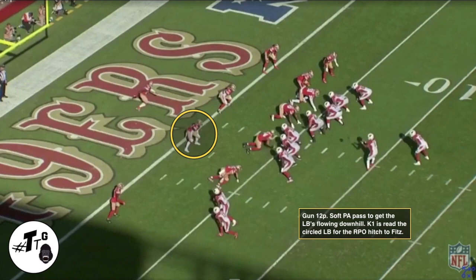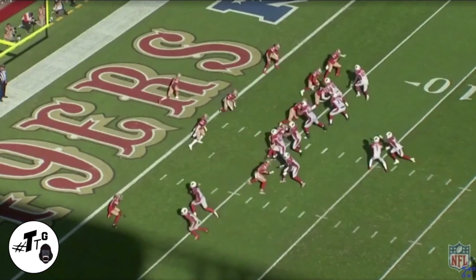Gun 12 personnel, soft play action pass to get the linebackers flowing downhill. K1 is reading the circle linebacker for the RPO, and he's going to hit Fitz on the hashes for a touchdown on the hitch.